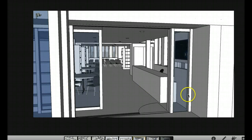So this is coming from the corridor looking into the library itself. I did think the desk maybe was a bit enormous, and maybe a little bit unwelcoming, and so my suggestion was either to have one smaller desk or two smaller desks.